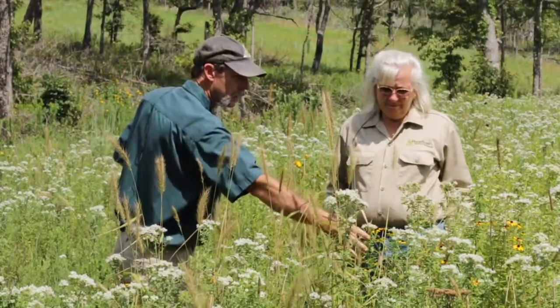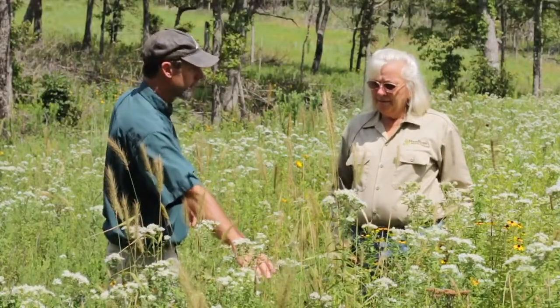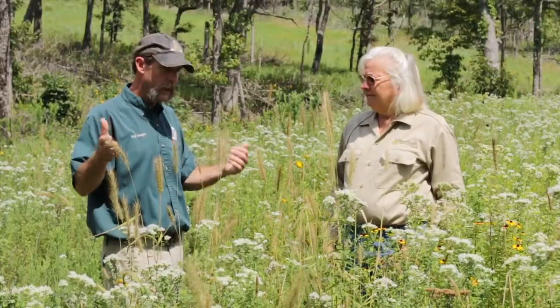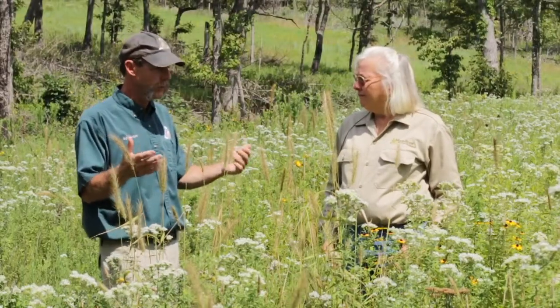If you really look around, some of these species are using certain plants in here. Some of them are on these flowers, some are on these flowers, some are lower in the structure, in the column. So you get this variety. Anytime you get plant diversity, you're going to get insect diversity, which is critically important for quail.